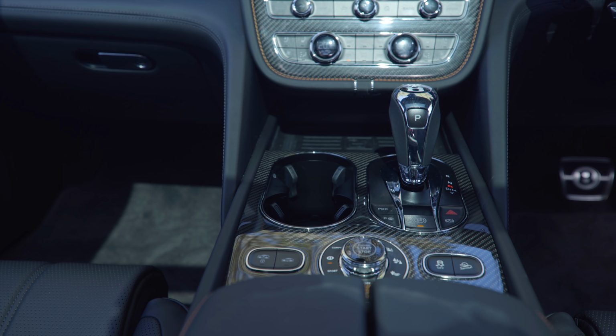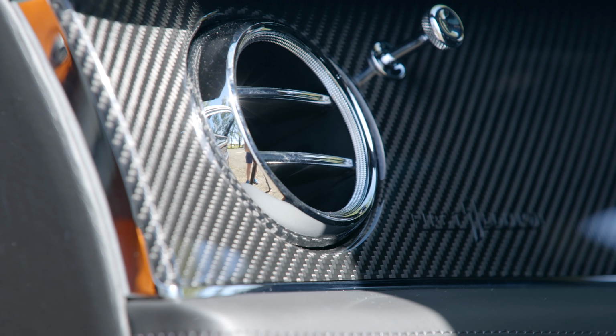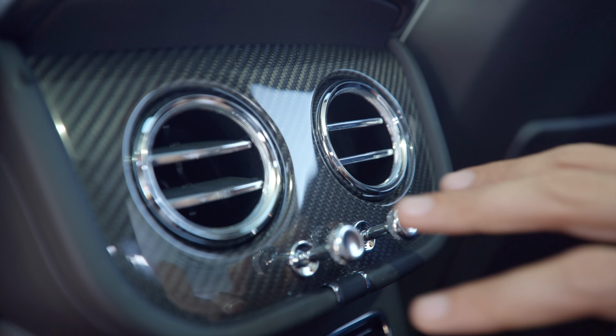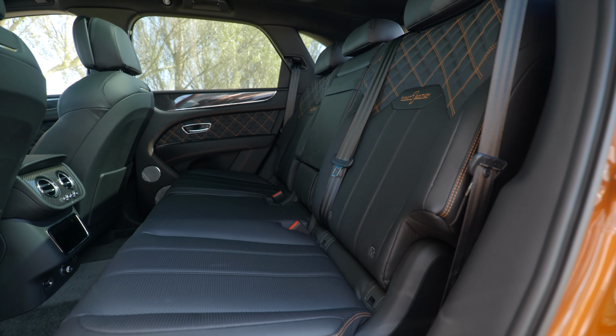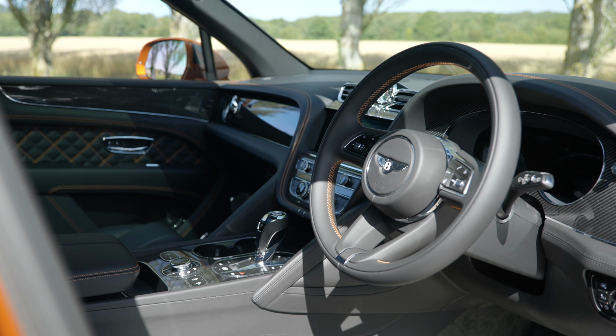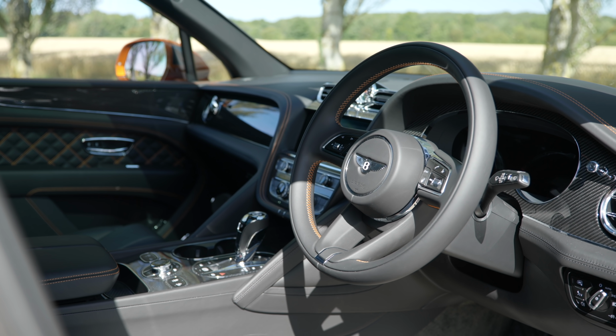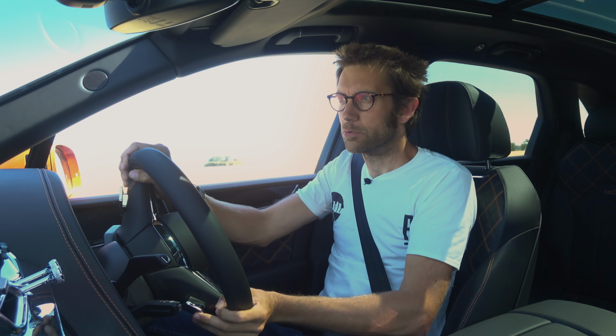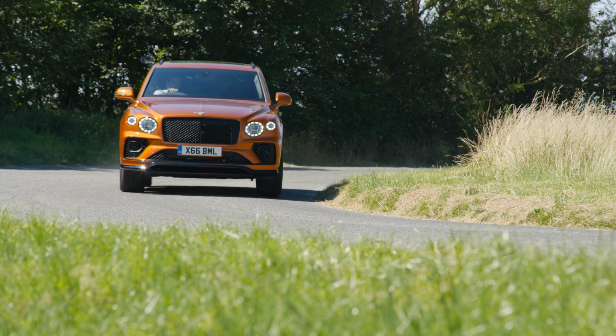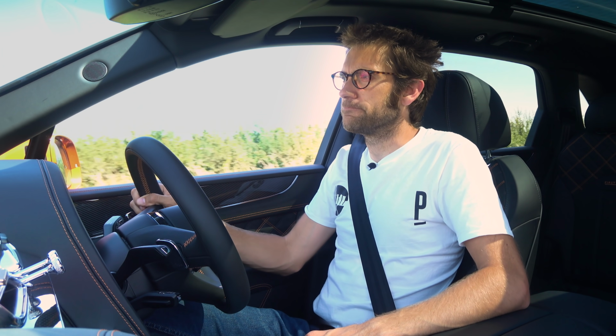Don't worry though, it's not all touchscreen tech fest. The deliciously tactile organ stop vent controls remain. Oh, and the first edition pack that I mentioned is the reason for all the orange stitching, and more importantly, the upgrade to the fabulous Naim stereo. Nearly 1800 watts it's capable of pumping out. Impressive. Perhaps the biggest physical change to the interior of the Bentayga though is not actually something that you can feel from the driver's seat.